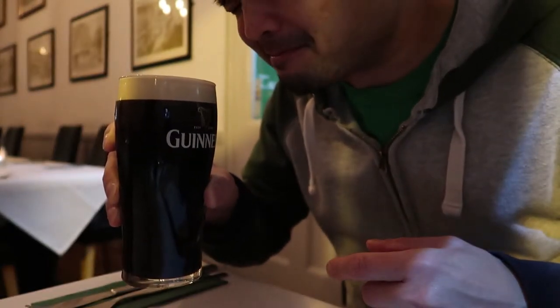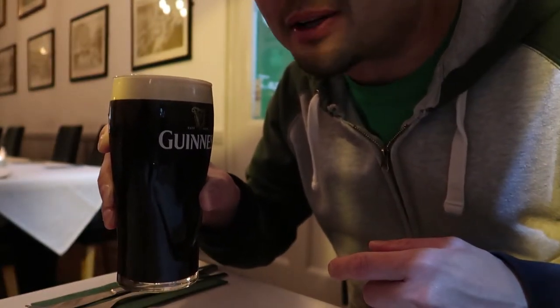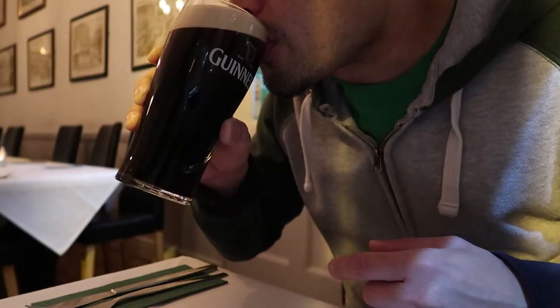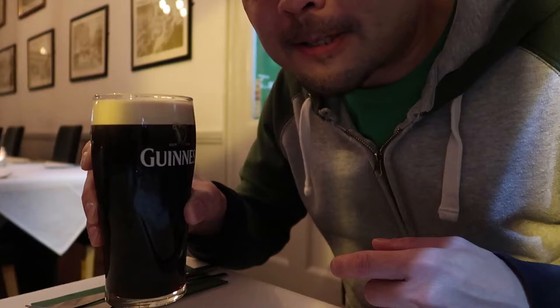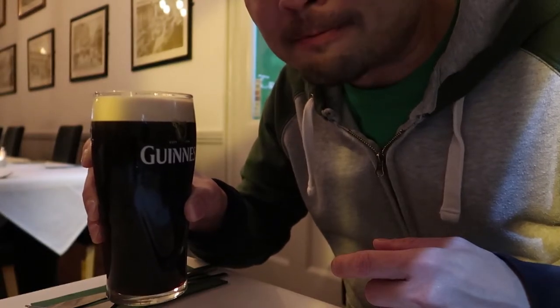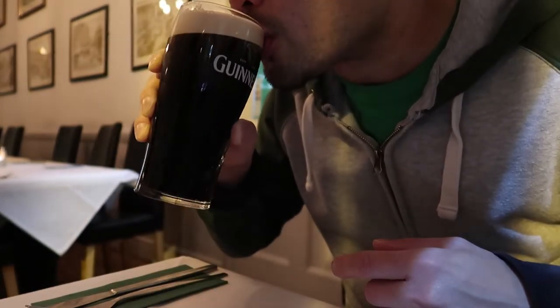Well, it tastes exactly the same. It kind of has a coffee flavor to it, and it's a lot more bitter than a typical beer. The texture is heavy and a bit creamy too. I think it's an acquired taste to like this beer, and if you ask me, I'd still prefer a lager.